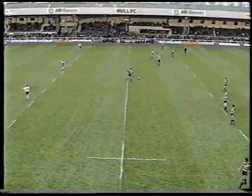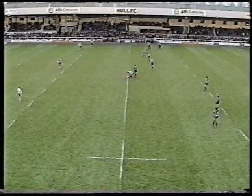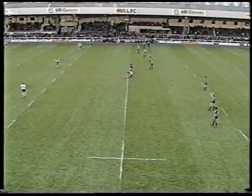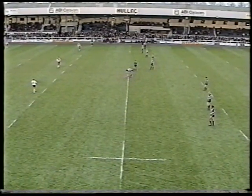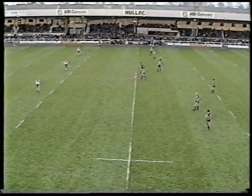His sixth try of the season for the Saints. Scored one for Western Samoa in the World Cup. He finished off well, but a lovely pass by Paul Loughlin in the end. 4 points to nil. Saints in the lead.